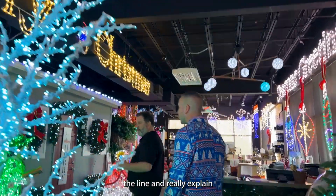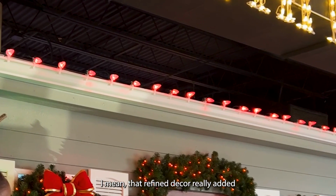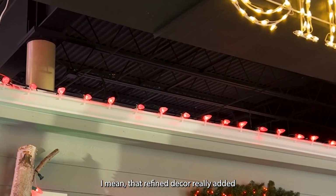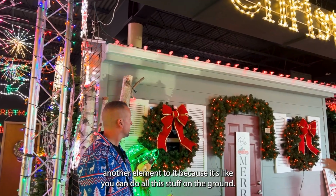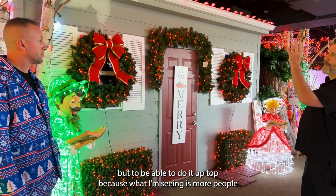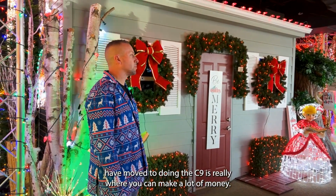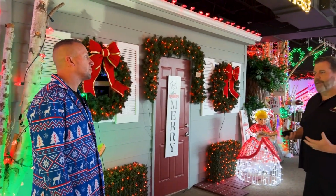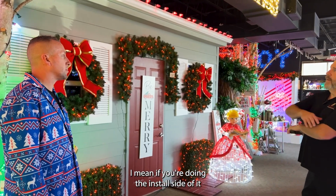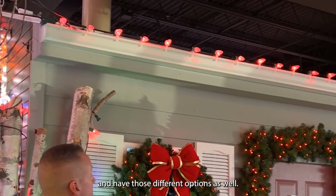With dynamic RGB and telling the whole story, having that roofline decor really added another element. You can do all this stuff on the ground, and I can throw a wreath up in the peak, but to be able to do it up top matters. What I'm seeing is more people have moved to doing C9, which is really where you can make a lot of money if you're doing the install side of it. And it's allowed them to go out and offer those different options as well.